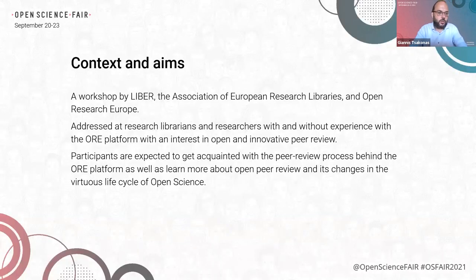As I told, it's a joint workshop with LIBER and Open Research Europe, which is a European Commission project with, of course, European Commission, LIBER, Eurodoc, and the Global Young Academy, supported by F1000. So this workshop is addressed at research librarians and researchers, of course, who may or may not have experience with the Open Research Europe platform, which is quite new. It's less than around 6 months since the official launch of the platform, but we have already more than 100 articles published on the platform.